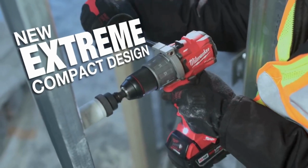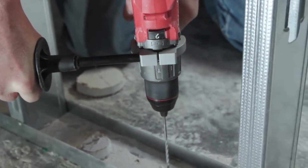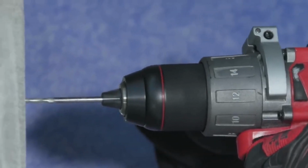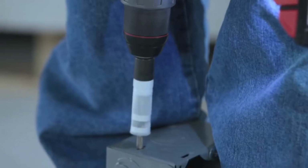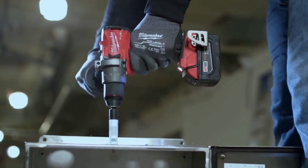It's compact, it fits real nice in between the studs. I was able to fit in all the small areas that we needed to use it for. The power was just phenomenal. It's definitely shorter, more compact. The balance is right there where you need it. The power, the weight ratio, it's awesome.